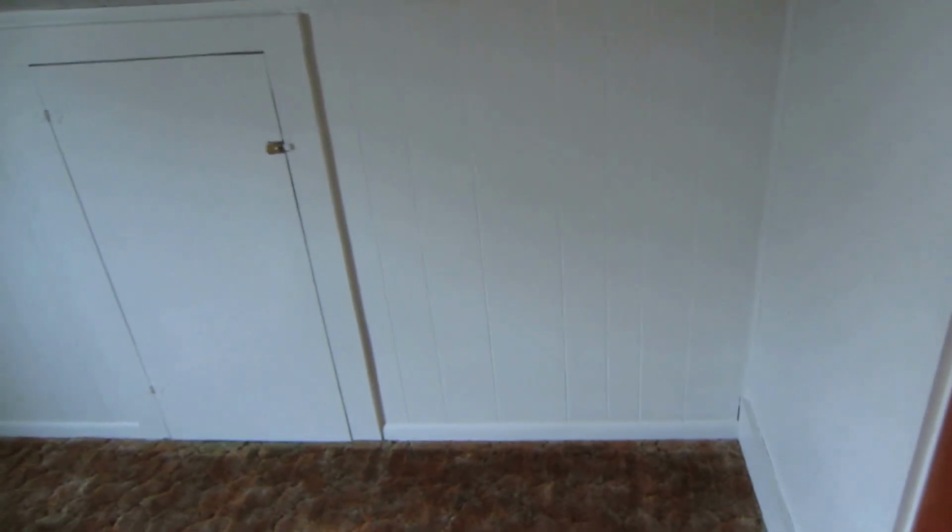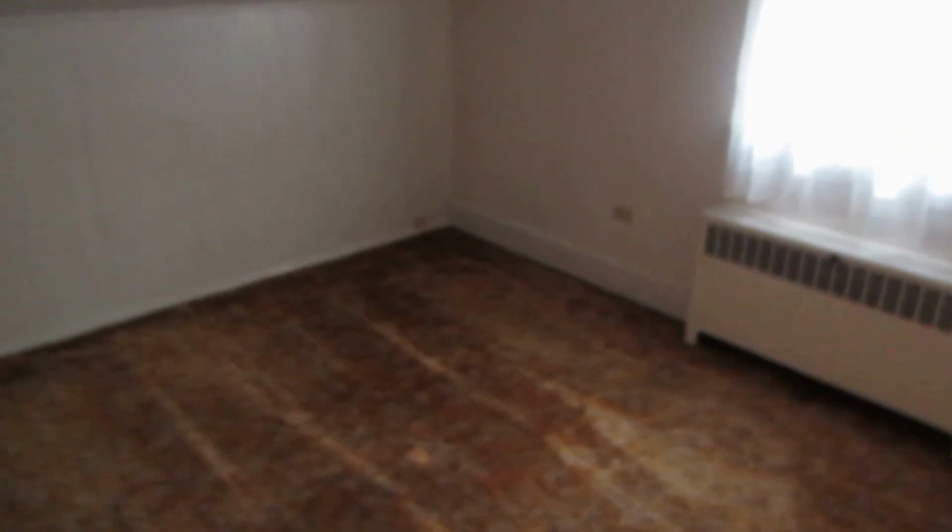Closet, again, kind of standard sized. Goes a little deeper, I guess, in some. But it does have under eave storage because of the cape style. And then this is the second bedroom over here. Both bedrooms up here do have the ceiling fans.